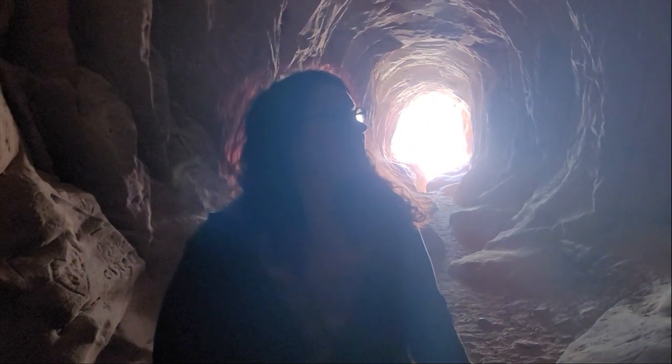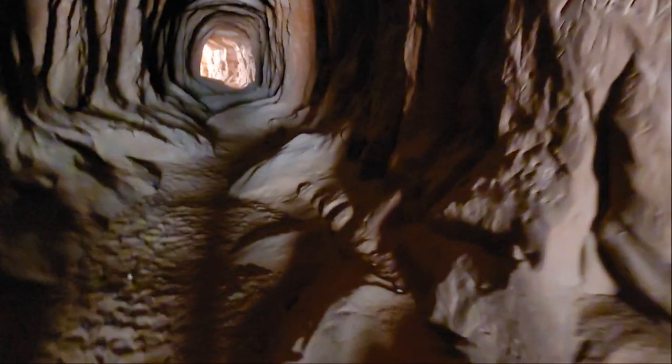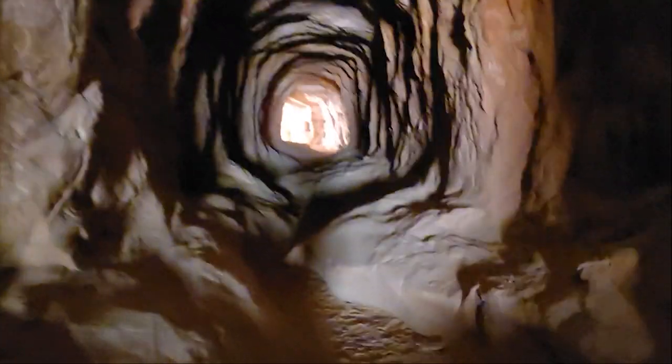It's a lot darker than it looks, but it's nice and cool. What are you saying, Ben? Just like, this is incredible. Yeah. You really feel like you're in the belly of the dragon. Kinda, yeah. Hey, I hope there's no snakes in here. Can't really see. Yeah. On camera, it's a lot brighter than it actually is.